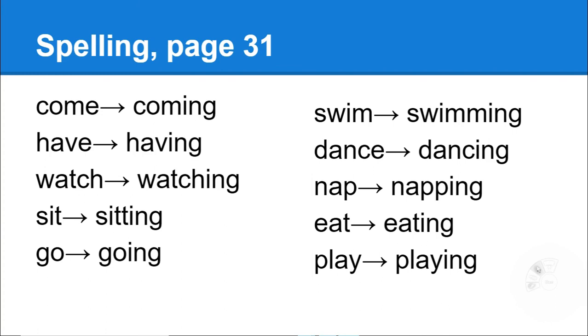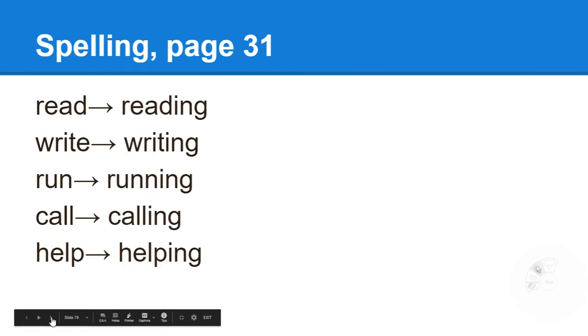Eat, just add the ing. Play, just add the ing. So our weird words are come, have, sit, there's two T's, swim, two M's, nap, two P's. Dance has an E and drops it. Because these are in the book, these are the ones that you have to know. Read becomes reading, write drops the E and becomes writing, run gets two N's, call just adds an ing, and help just adds an ing.